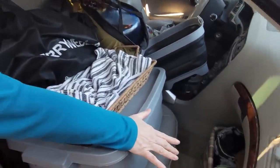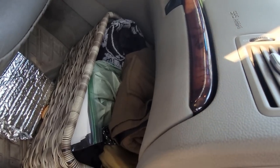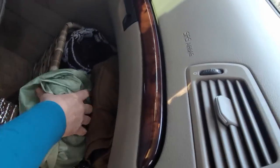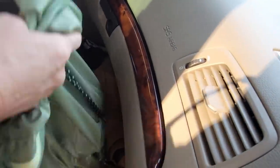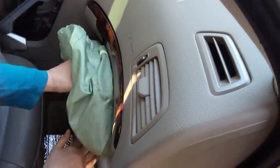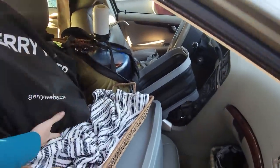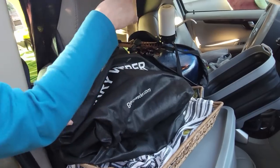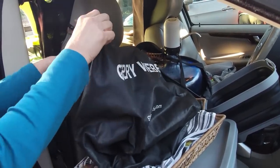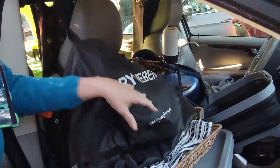And here I have a rain jacket, jackets, a little extra blanket in the basket. And I love this here. It's for putting dirty laundry in. So that's pretty cool, and that all fits here nicely. And this is just a bag, and it doesn't trip my airbag because I hang it. I put tissue and paper towel and different things I need in it.